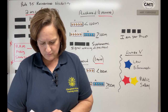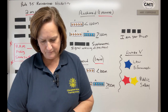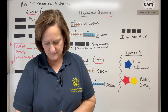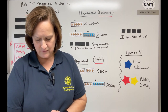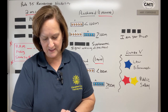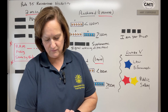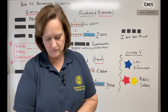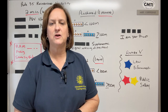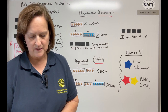Now let's look at rule 36. Rule 36 just says signals to attract attention. If necessary to attract attention of another vessel, any vessel may make light or sound signals that cannot be mistaken for any signal authorized by the rules, or may direct the beam of a searchlight in the direction of danger in a way as to not embarrass another vessel. So that's always an option to use your searchlight.